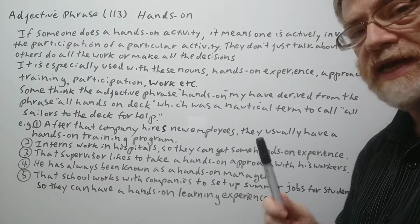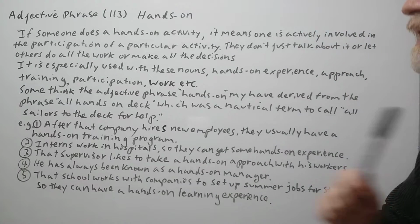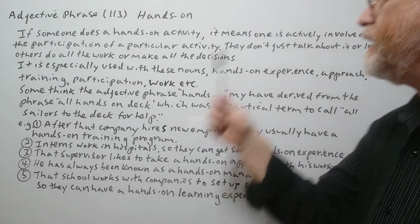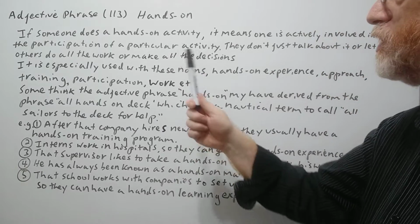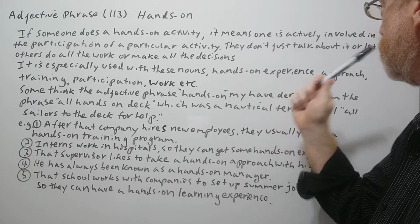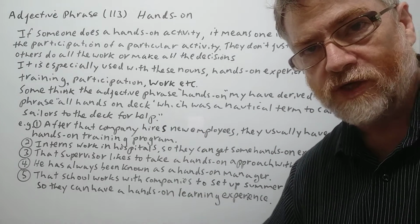The adjective phrase today is hands-on. Okay, somebody wants a screenshot? Do it right now. Let's get right to it. If someone does a hands-on activity, it means one is actively involved in the participation of a particular activity. They don't just talk about it or let others do all the work or make all the decisions.